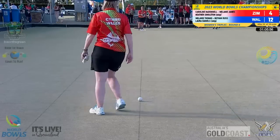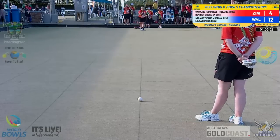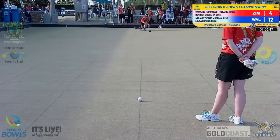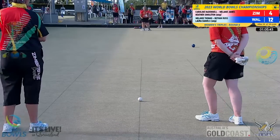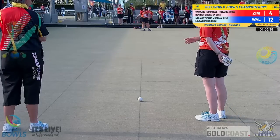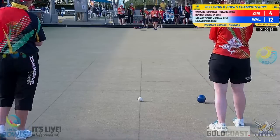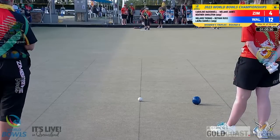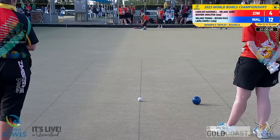We have 65 minutes remaining on the clock. Yep. And you can see that that shadow now is well and truly over the left side of this rink. By the time we get back coming again, it'll be right across the other side. Yep. So she's finished just behind the Jack with the first one, Melanie.